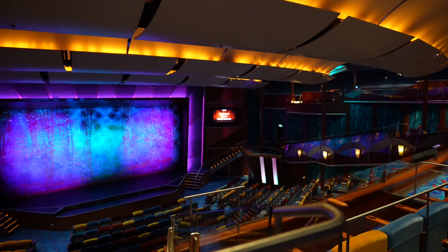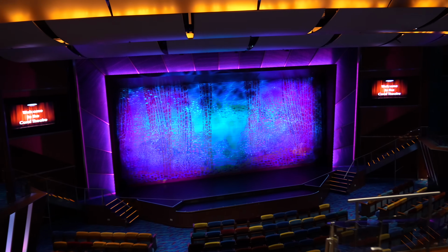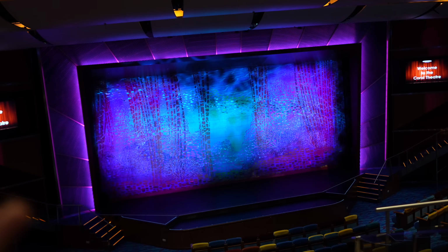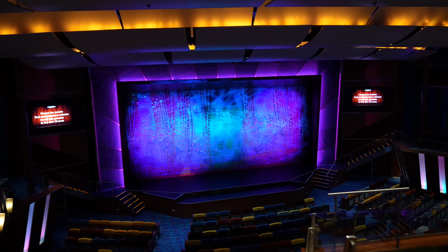That was fantastic. Okay, we have made it back inside the Coral Theater for the final show of the cruise, and it is a West End Broadway musical type show. So there's going to be a bunch of different Broadway shows represented here. So right up my alley. Should be fun. At least that's what we're assuming.